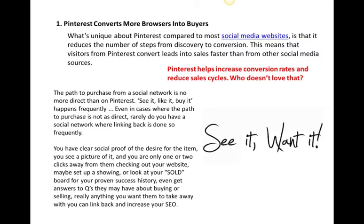By linking every single pin that you post back to your website, back to a showing, if you want to set up a showing, or maybe you want to link it back to get more followers or likes on your Facebook business page, Pinterest allows you to do that. So that reduces the sales cycle. People don't like to click out of something else to go to something else. Do you know what I mean? You never want to click Facebook and it'll say, we're going to take you to an outside site.